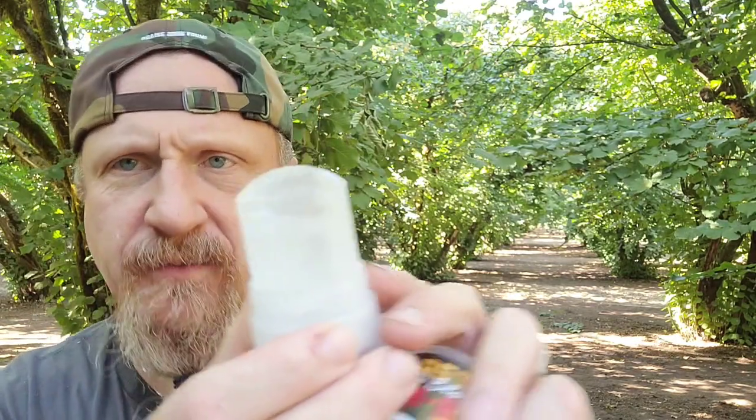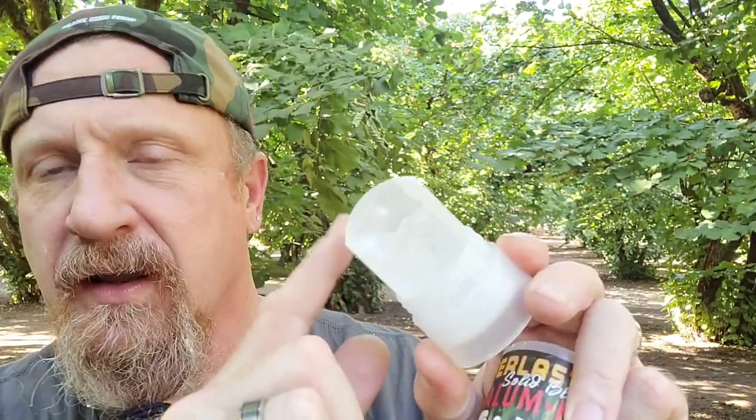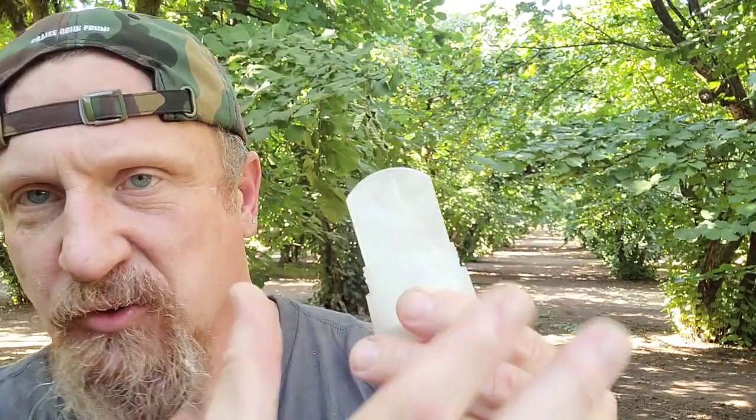Alum. I get to use my alum for the first time. I love watching it change colors for the first time when you're first using it. It's kind of, or it should be, this hazy, milky color. And then once I get it wet, it should then forever be like crystal clear. So let's see what happens. Get my face wet.